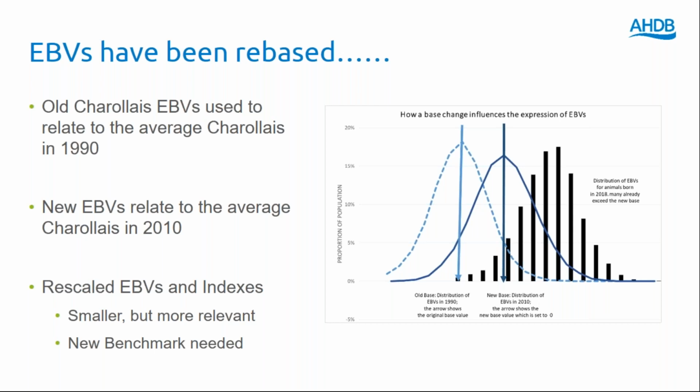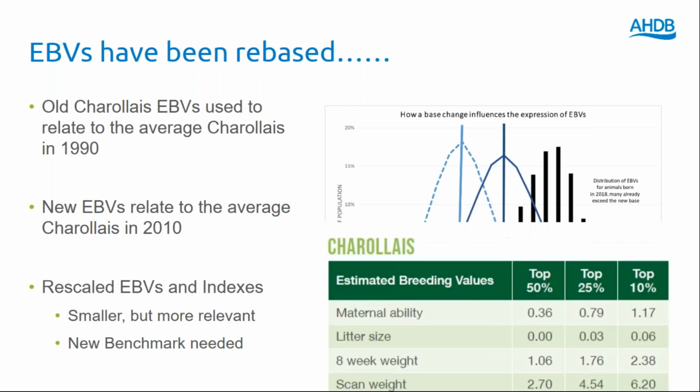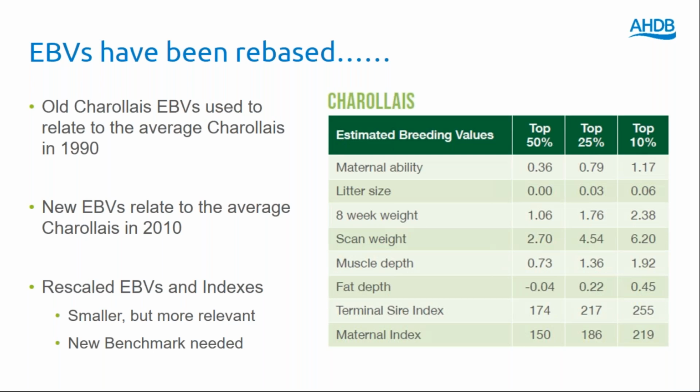And you'll also see that the range in EBVs is also slightly reduced. But again, the important bit is the relative ranking. But the key message is the figures have changed, so get hold of your new breed benchmark so that you know where top 50%, top 25%, and top 10% sits within a breed, so you can make your selection decisions accordingly.